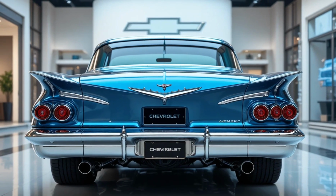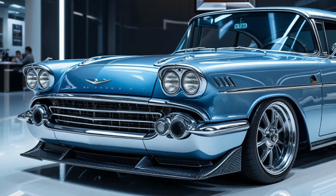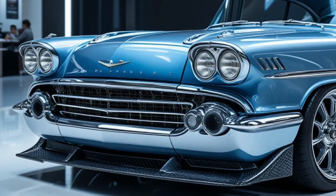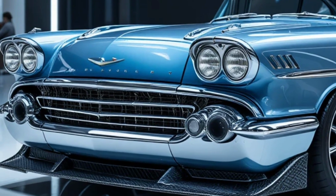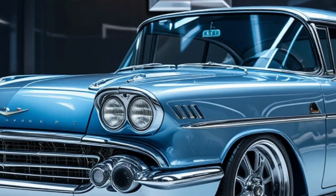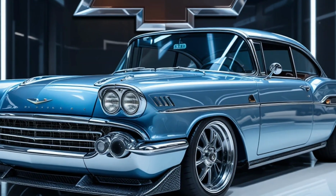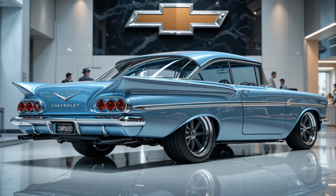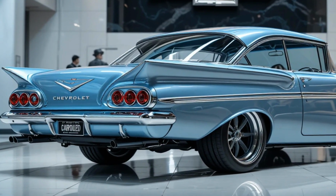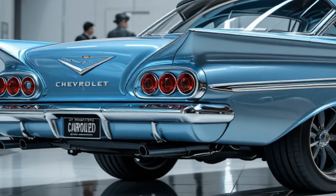Fuel economy is one, as buyers will need to accept higher running costs. Pricing is another, since this car is not targeted at budget buyers but rather those willing to pay for exclusivity and performance. Purists might argue that the Bel Air was once a family car, and turning it into a high-performance Grand Tourer changes its identity. And finally, outside of the US, availability and support may be more limited, making ownership more complex in certain regions.